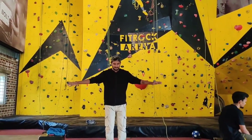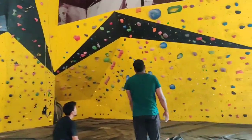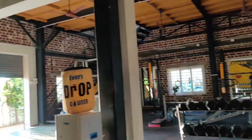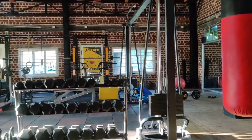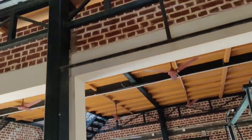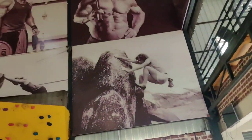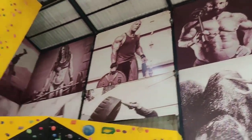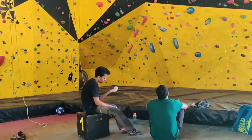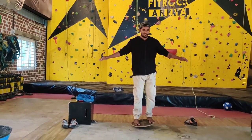The speciality of Fit Rock Arena Chennai is that we don't just have the climbing gym. It's very well equipped with all the gym equipment. You can come and train here. We also have the same gym above this, with different equipment. Very cool space to come and climb. See all the motivations here in the form of posters. And this guy is still there after one minute also. Wow.